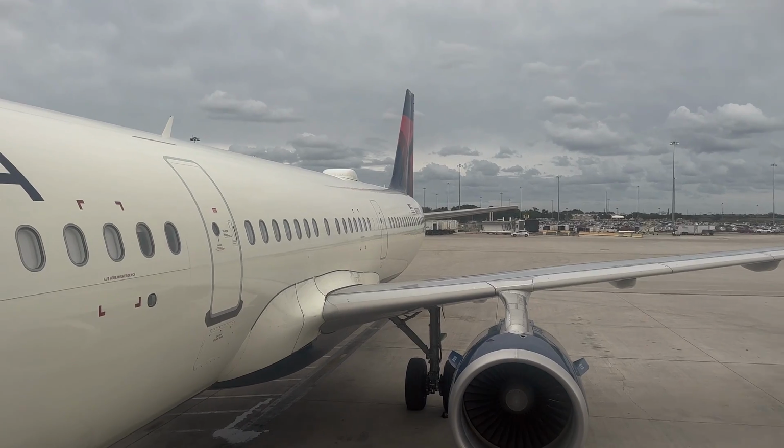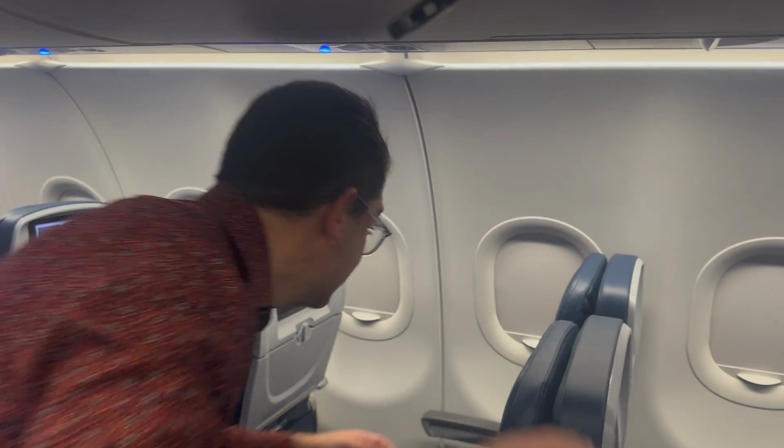And here's the final exterior view of the plane before boarding. Why are these windows so small? I always want to get a view of my aircraft. All right, I'm on board now, the aircraft. All right, today my seat's going to be in the very rear of this Airbus A321. This is the most common aircraft type that I fly these days. Gotta open the windows.